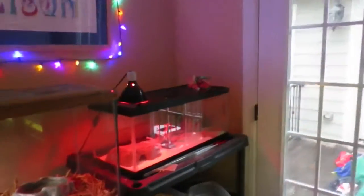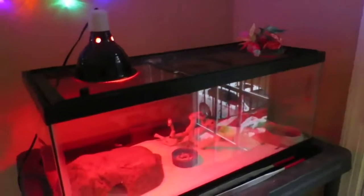But for leopard geckos, all you need is like a 20-gallon or 10-gallon tank, which is very cheap. You know, leopard geckos are probably one of the cheapest reptiles to keep. Bearded dragons, getting the setup can be a little expensive, but if you check Craigslist and stuff, they have stuff on sale there that you can get for cheaper.